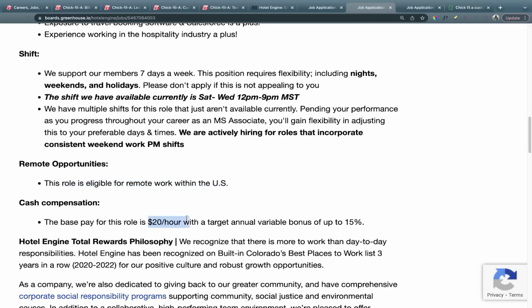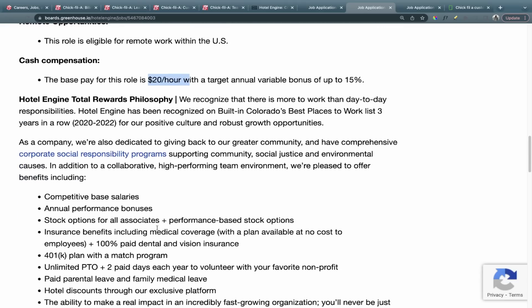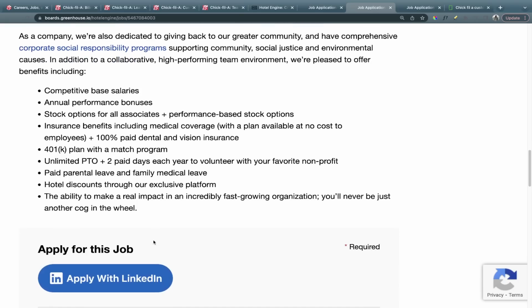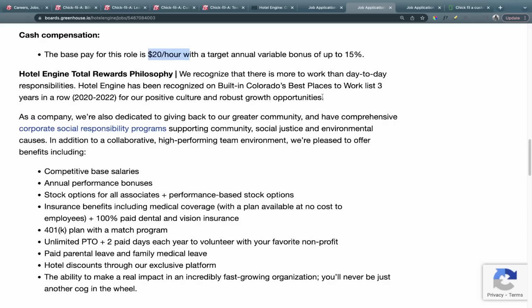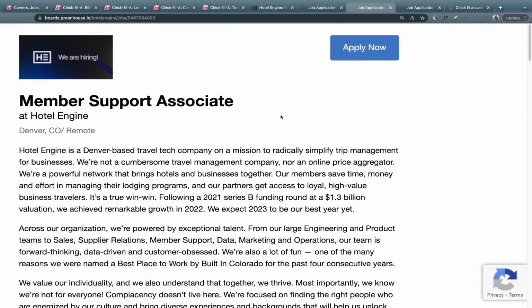This role starts at $20 per hour plus a 15% bonus. However, I want to emphasize that this is where it starts. If you are experienced, with some background in any type of customer support or hospitality, that's going to obviously get you more money. And if you are bilingual, that will also get you a little bump in pay. So that's going to be for this afternoon shift for those of you that got kids.